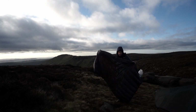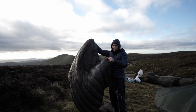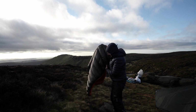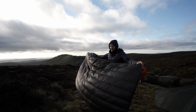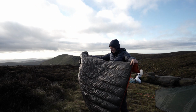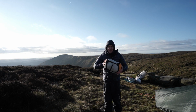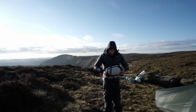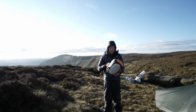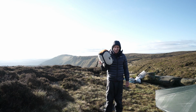And on top of that I put this, which is a quilt, just like I use at home, and I put that over the top. This is an Enlightened Equipment quilt, and it goes down to -6, so yeah, good combination. This is both the sleeping bag and the quilt together. That's how small they both go, so that's why I don't mind bringing them, and plus they don't weigh much either. So yeah, that's my winter kit.